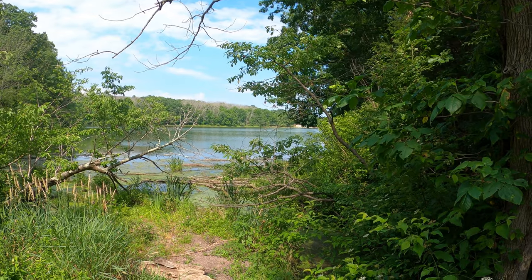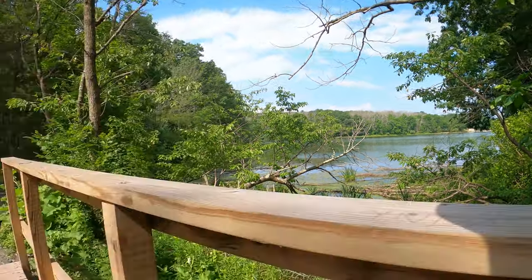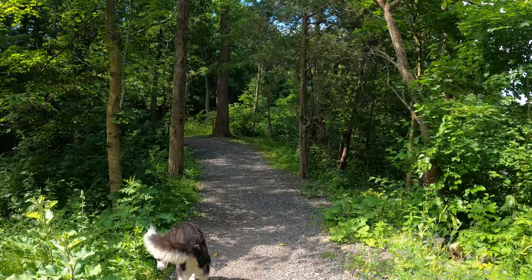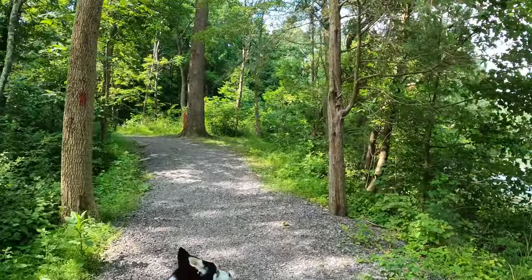Can't recommend this park enough. This is just such a nice park. There's actually a really nice area as well for picnics. Great trails, all in all. Really well kept as well, which is nice. This is one of the nicest parks in Montgomery County.